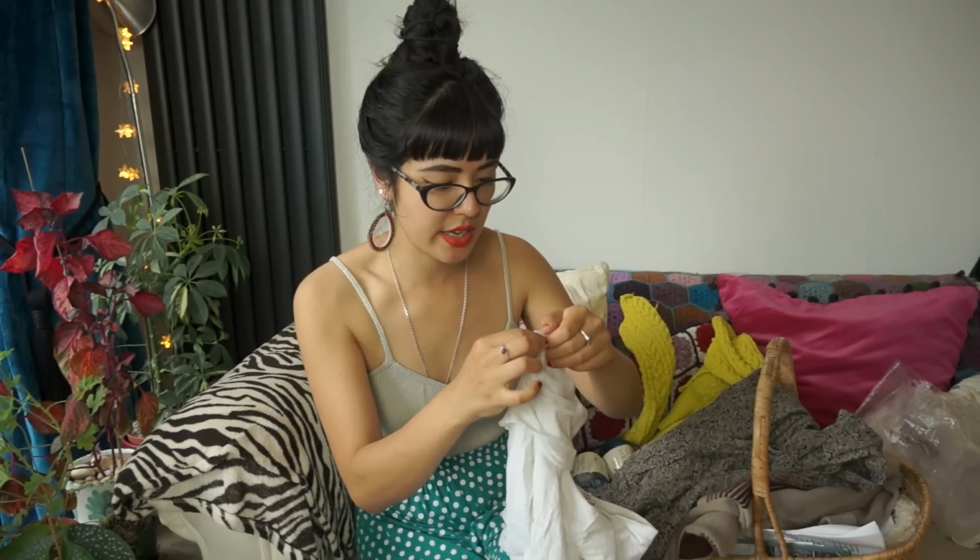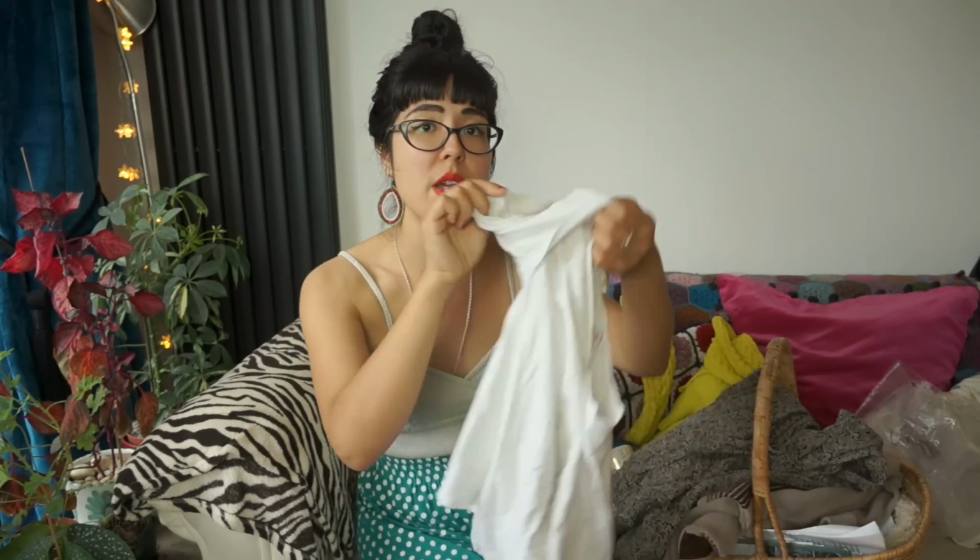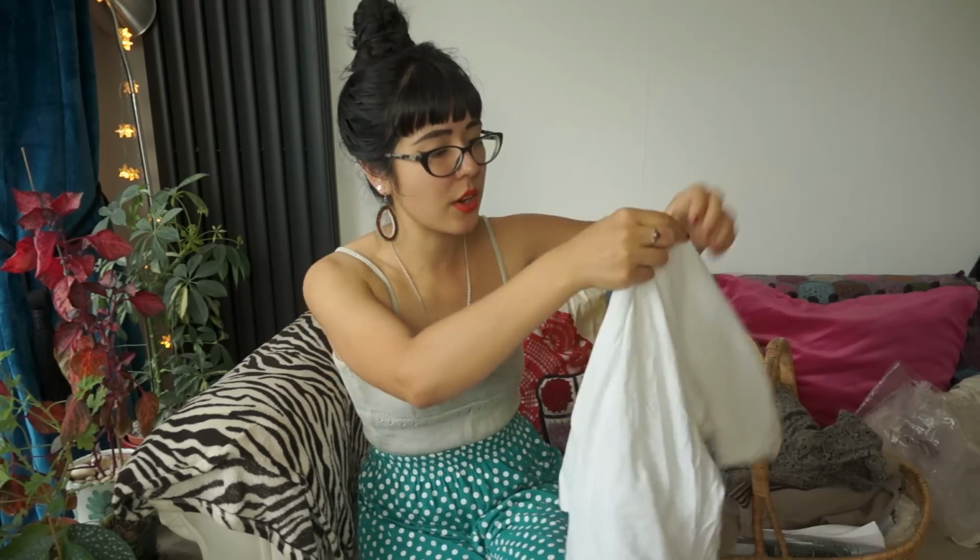And I just zipped along that with my sewing machine on a zigzag. I didn't even rethread my overlocker to wait for it. I just did it on the machine and got that out of the way.